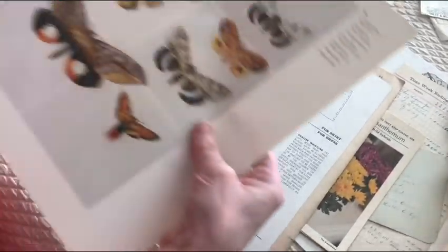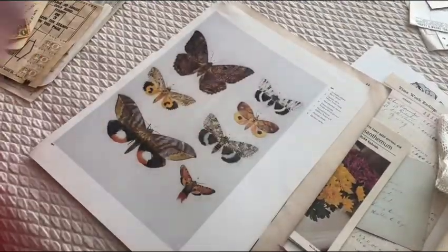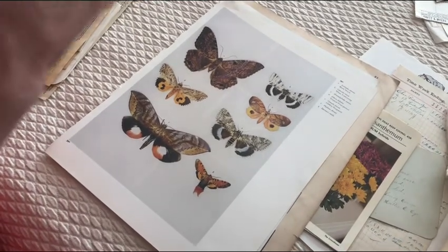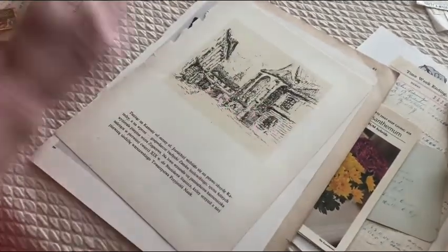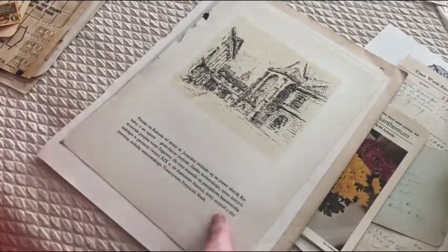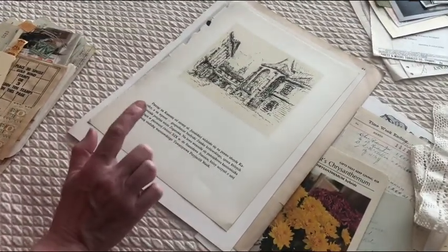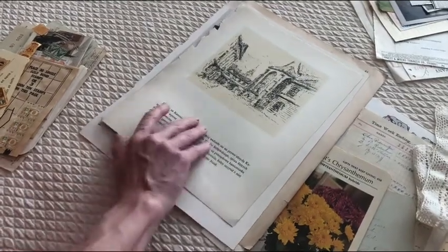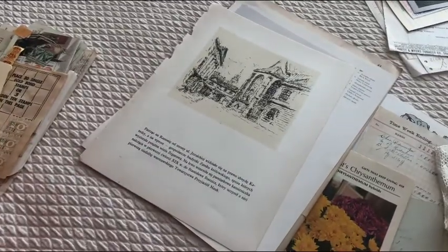Going through these kind of quickly. There's a beautiful page with butterflies. And notice that these are larger, so they can be folded easier and put into books if you want to use them in your junk journals. This is from Poland, and it's in Polish. A lot of the pages I send in my ephemera kits are a little bit bigger, but I'm showing you the variety.